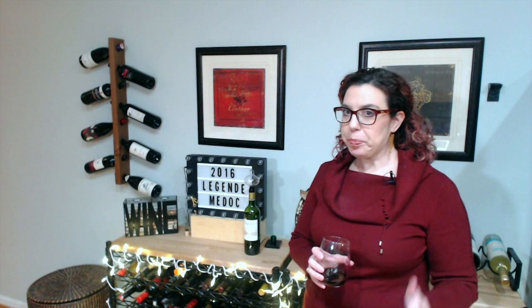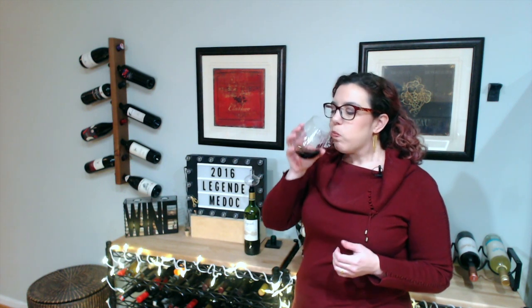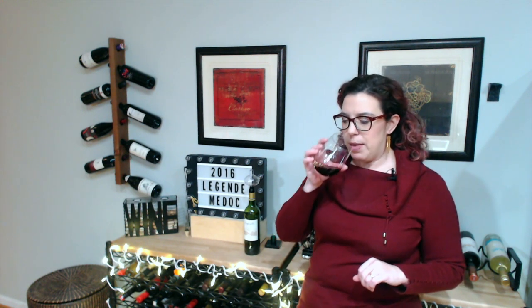Oh yeah, so definitely in that medium to full-bodied range. There's some nice rich silky tannins, but they're not overwhelming. They're not going to be too much and too distracting. Definitely very similar to what's going on in the nose. Lots of those dark cherries, lots of that earthy tobacco, tar, those kinds of notes mixed in with some of the baking spices.